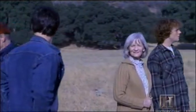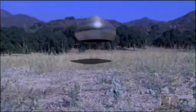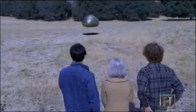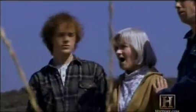When the father starts his tractor to move the object, something strange occurs. The object leaps about 10 feet straight up into the air. And this thing is only like 4 feet in diameter. And all the people are screaming. And it's hovering there 10 feet above the ground.